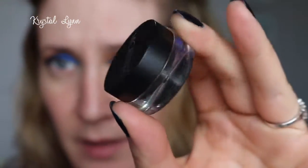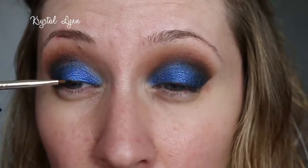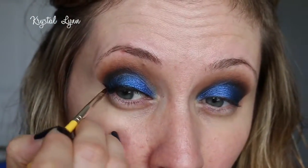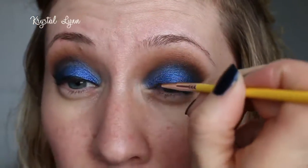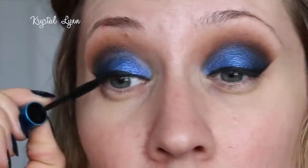I'm just going to take this Mica Beauty Cosmetics gel eyeliner in black. I got this in a Boxycharm, and it's really good. It's really soft and it glides right on. So I'm just going to use my MAC Gigablack Lash Mascara.